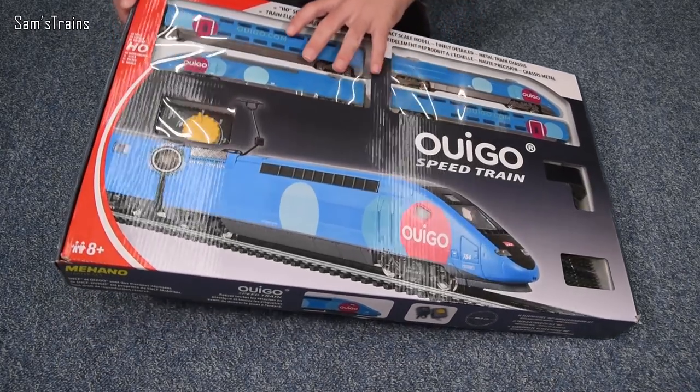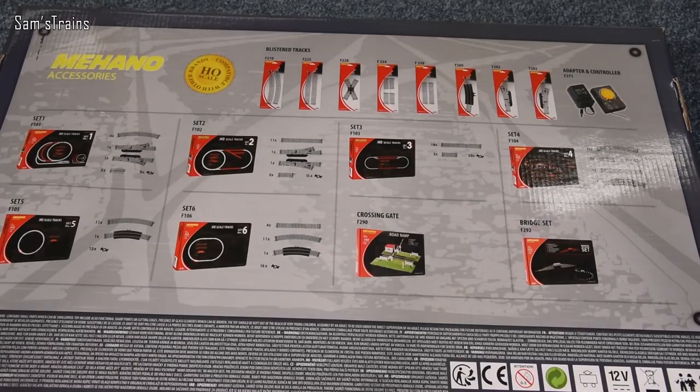If I show you the back of the box, just for a bit of interest really, you can see some of the other products that Mehano offer. So yeah, all sorts of different track accessories, points, crossings, actual track packs as well. Yeah, they seem to do a lot of good stuff.